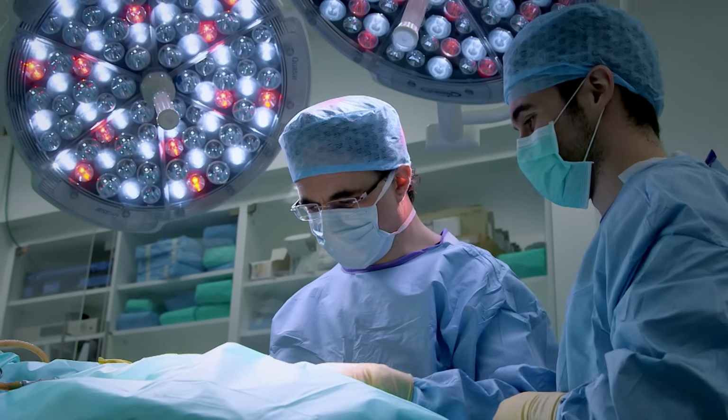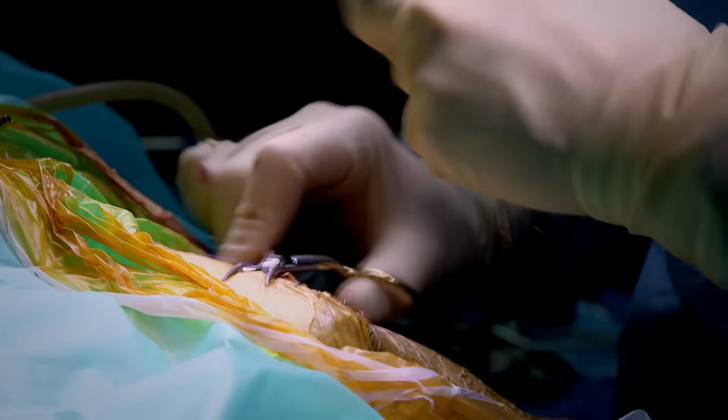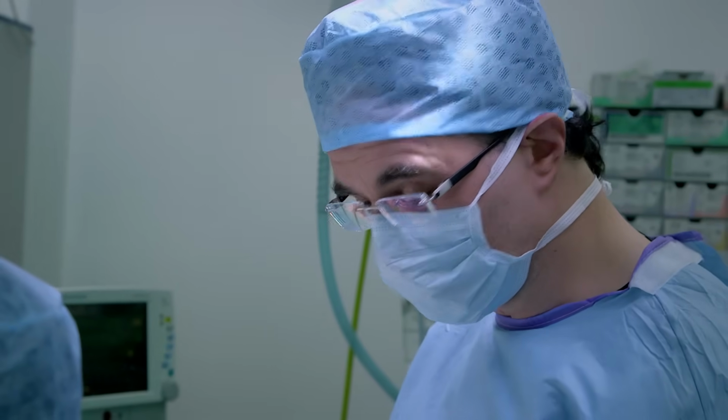If this works the way we plan it to work, it heralds a whole new era of regenerative medicine, not just for dogs that come after Flo, but for animals and humans everywhere.